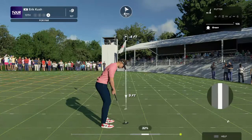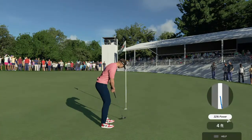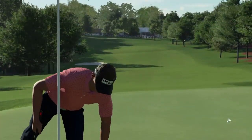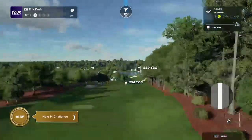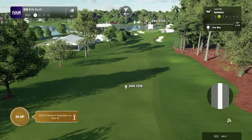Oh, wonderfully played chip shot. Yes, very smooth tempo there on that chip. Well, that's a momentum maintainer. Well done. And maintaining top spot on the leaderboard after that. We've arrived at a par 4. And after a par at the last, chance to maybe take a step in the right direction here.